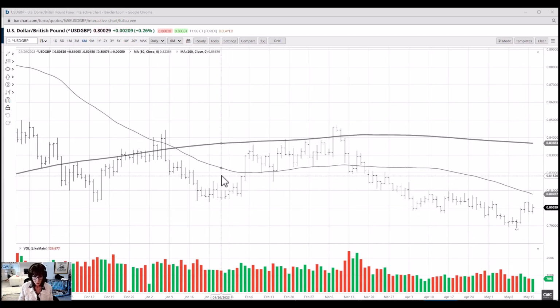But back to the moving averages here, the 50 is below the 200, just like I showed you before. And the slope is negative, so we still have some work to do. We would really have to see this dollar take out, say, 0.81 in order for this to get any kind of follow through.